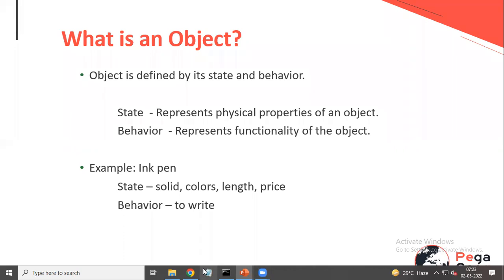So to make calls, yes. To send messages, to click pictures, right? To look at some videos, to capture some images. So all of these are the different behaviors of your mobile. So behavior is basically the functionality. What is the purpose of that particular object?